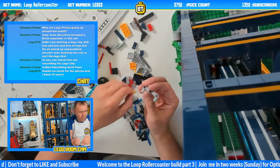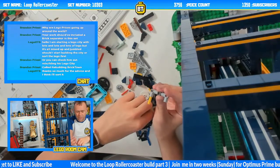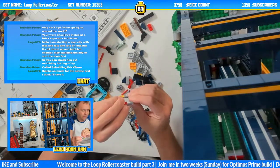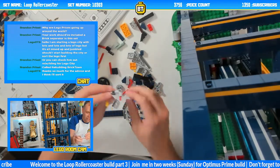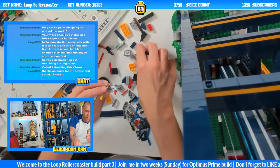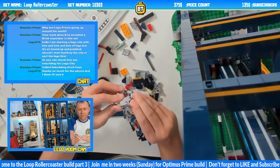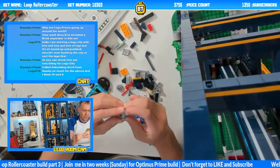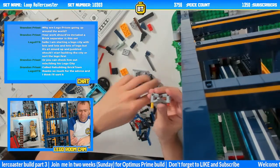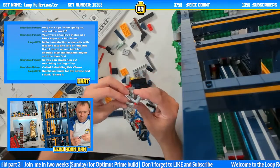In one end we're going to put a 3-length axle, in the other a 2-length axle, like this, and then we've got some of these pieces. We're going to stick 2 of these together, so just push that all the way down on there. Then we're going to push another one all the way down as well.